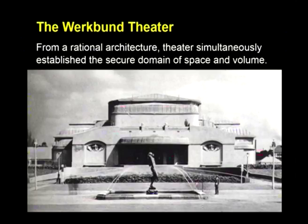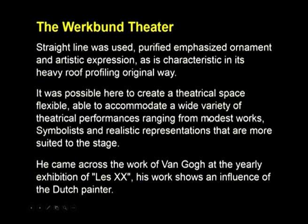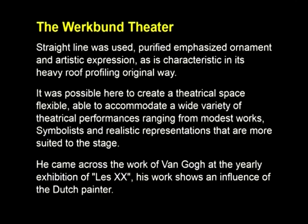It was a modern building with reinforced concrete skeleton and an internal theatre which was extremely variable in character. From a functional, rational architecture point of view, the theatre simultaneously established a secure domain of space and volume. Here you can see the exterior and interior. The straight line was used, which purified and emphasized the ornament, artistic expression in the Werkbund Theatre. He was able to create a theatrical space which was flexible, which was able to accommodate a wide variety of theatrical performances, ranging from very modest works like symbolists, realistic representations that are more suited to the stage, to large performances.